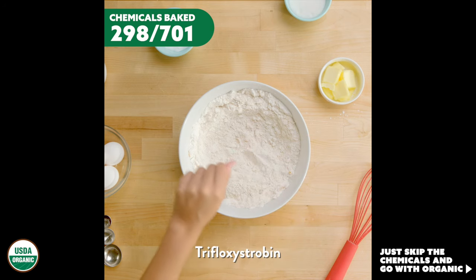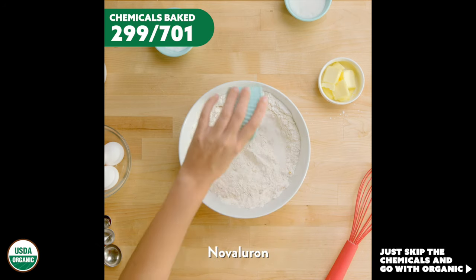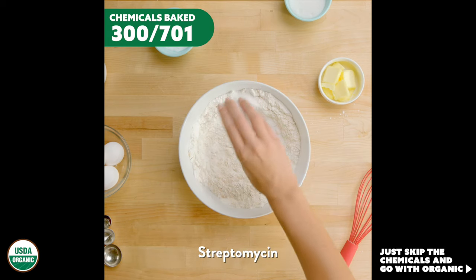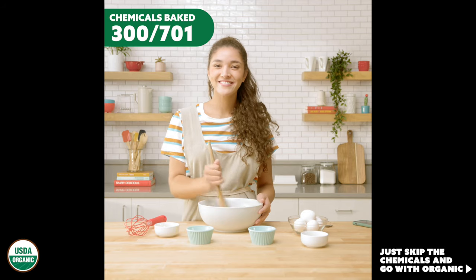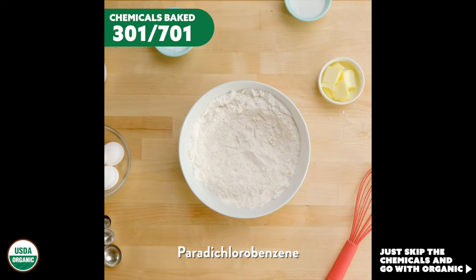Maybe a sprinkle of trifloxystrobin. How about a teensy bit of novaluron? Or perhaps an itty bit of streptomycin? And stir! You may also be adding a dash of paradichlorobenzene and possibly a pinch of rock wool.